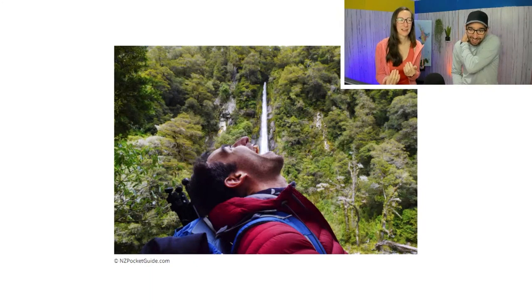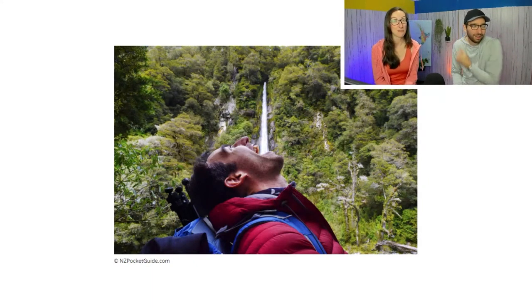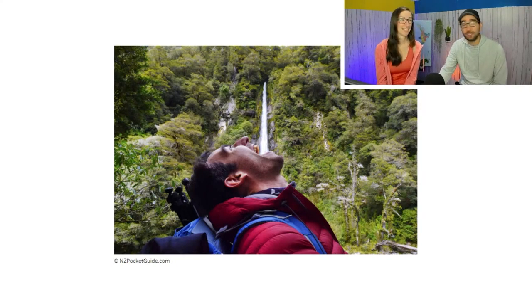So yeah, you can get a little closer to the waterfall and go and explore the river below. Beware of the sandflies, though. There's quite a lot of sandflies in that area. But yeah, the waterfall is a beautiful one to get a photo of, and it's 28 meters high. 28 meters is 92 feet.